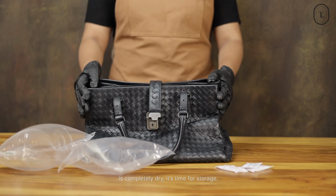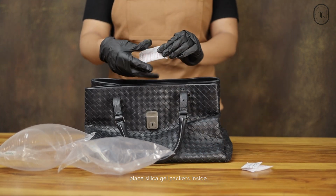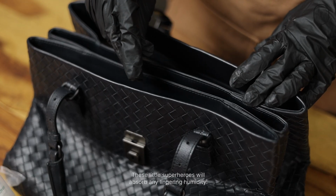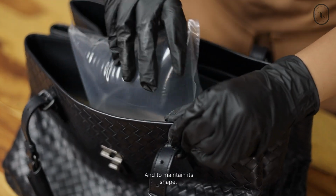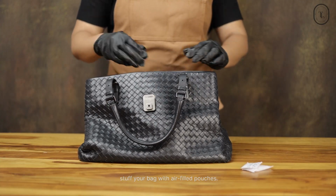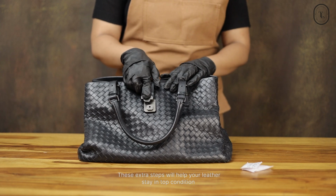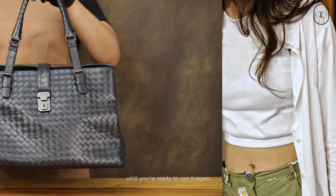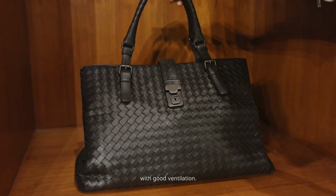Once your leather item is completely dry, it's time for storage. Place silica gel packets inside. These little superheroes will absorb any lingering humidity. And to maintain its shape, stuff your bag with air-filled pouches. These extra steps will help your leather stay in top condition until you're ready to use it again. Choose a cool, dry place with good ventilation.